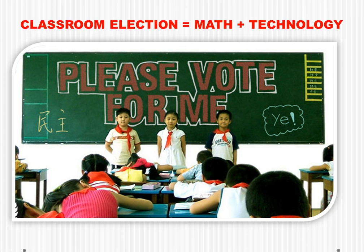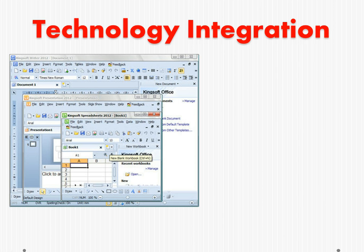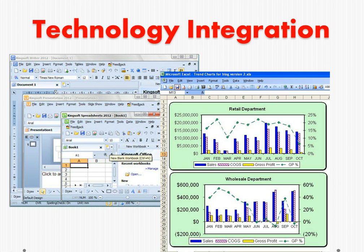The students can either determine how to gather this information electronically using spreadsheets, or if they cannot come up with this, they will be doing it manually. After they have gathered the data about their top 3 choices, they will take this information and put it into a visual representation.